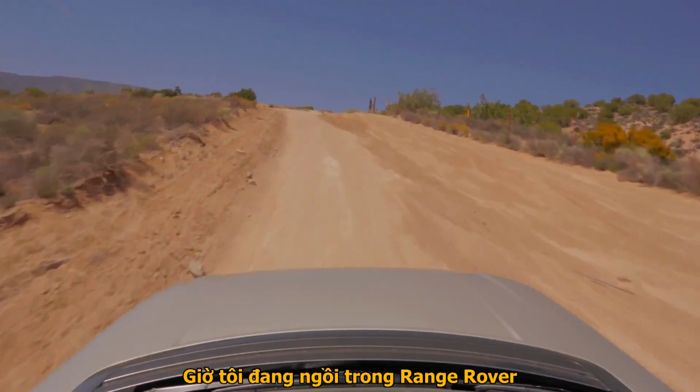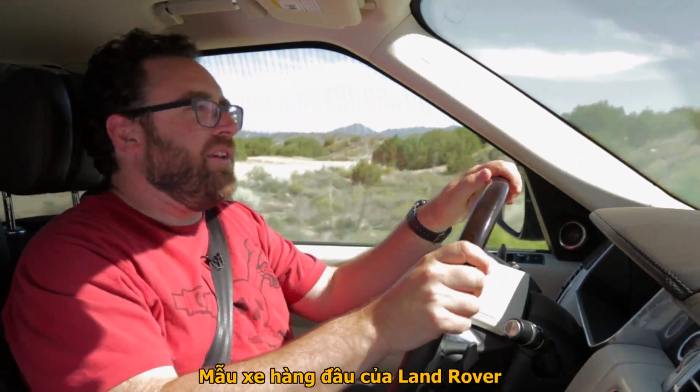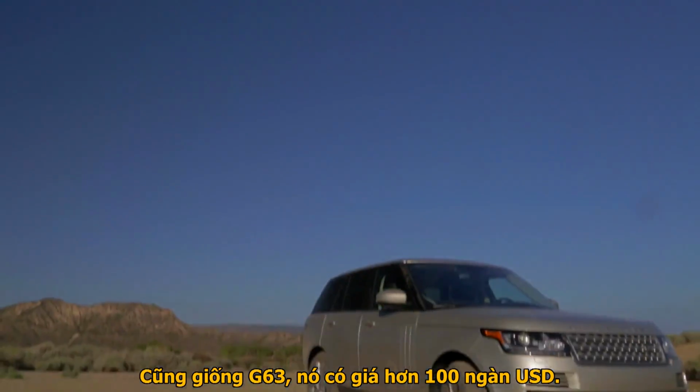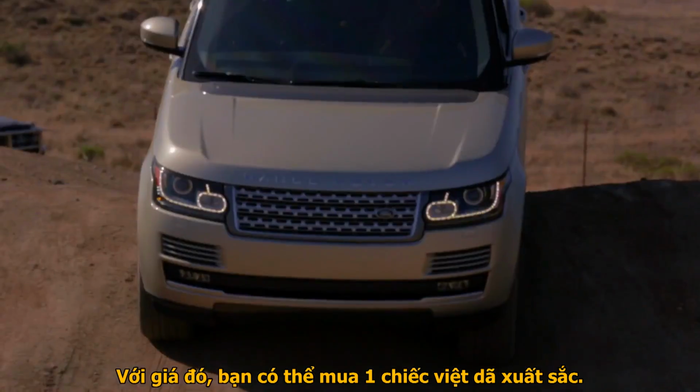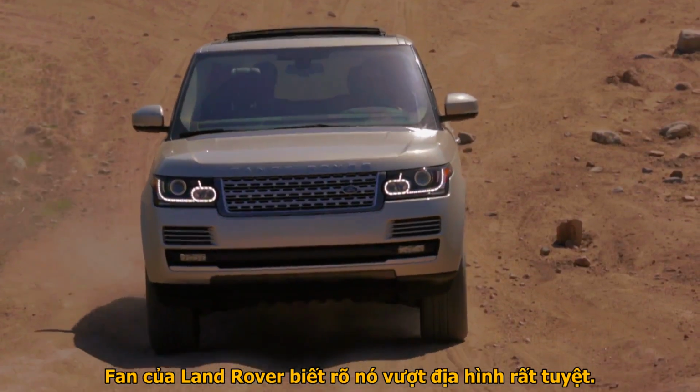And now here I am in the Range Rover, as in the Range Rover, not the Range Rover Sport, not the Evoque, the Big Daddy. Like the G-Wagon, this thing costs well over $100,000. What do you get for all that cash? Well, you get one very capable off-road truck, as it turns out.